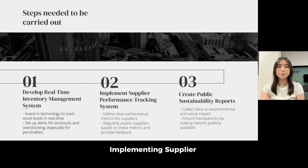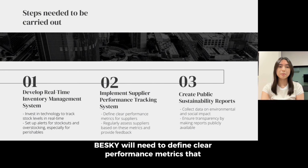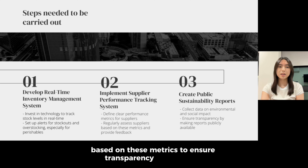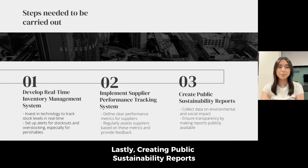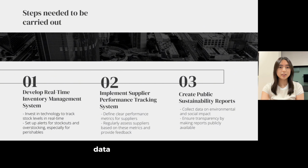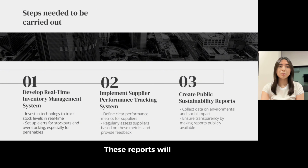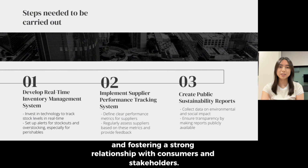Second, implementing supplier performance tracking. Besky will need to define clear performance metrics that measure supplier reliability, quality, and ethical practices. Suppliers will be regularly assessed based on these metrics to ensure transparency and fairness. Lastly, creating public sustainability reports. Data will be collected regarding Besky's environmental impact, community engagement, and supply chain practices. These reports will then be published on Besky's website, ensuring transparency and fostering a strong relationship with consumers and stakeholders.